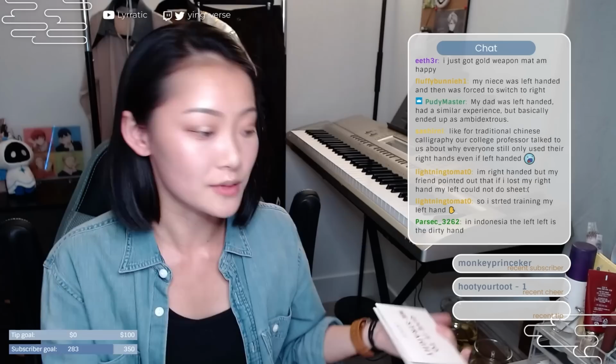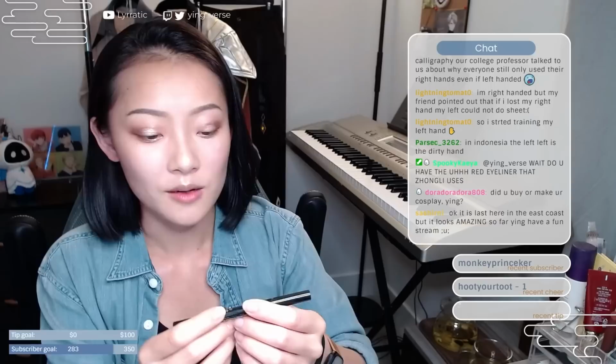Okay, it's eyeliner time, y'all. I'm kind of scared. I try to do waterproof everything, especially in cosplay, because when you have contacts in, it's easy for your eyes to water. So best to prevent that as much as possible.